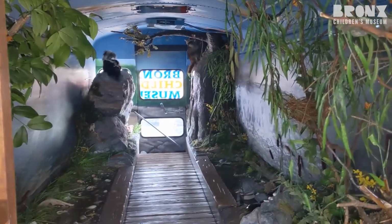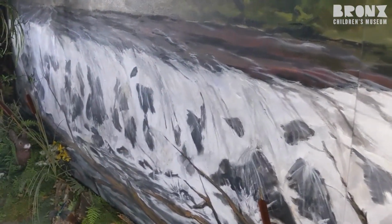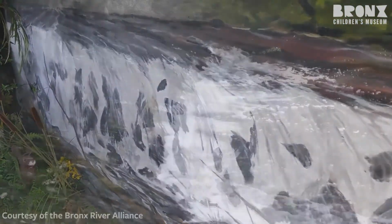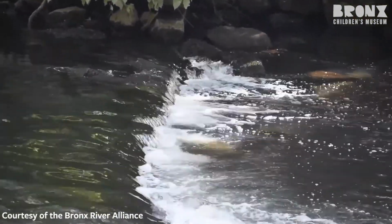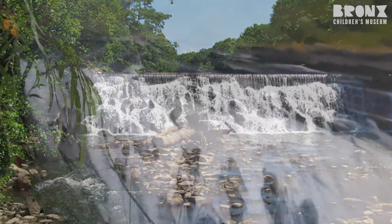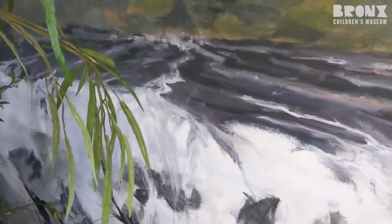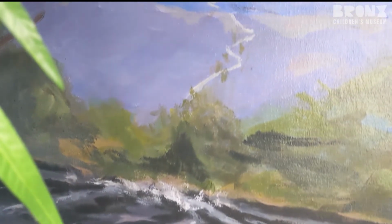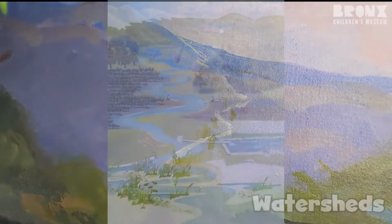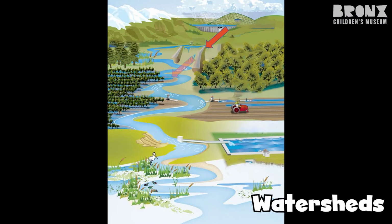As soon as you step in, your eyes are drawn to the rushing waters of a river right here in the Bronx. Does it look familiar to you? This is the Bronx River. Notice the waterfall in the background. Where is the water coming from? Have your eyes follow the river up to the mountain. When it rains, water collects in the mountains into large areas known as watersheds. The water flows from the watersheds into our rivers, lakes, and streams, and eventually all that water makes its way out to the ocean.